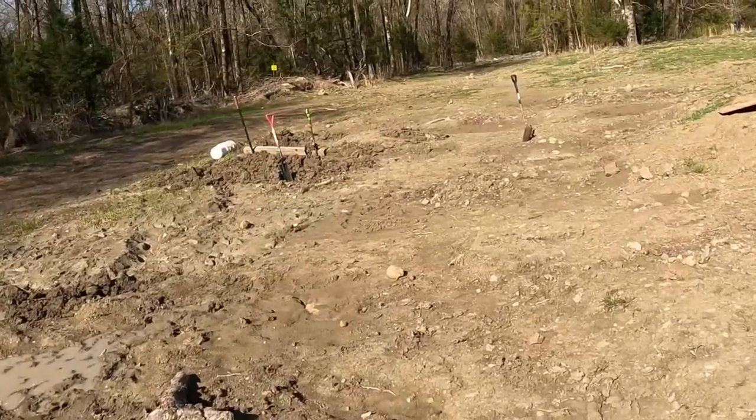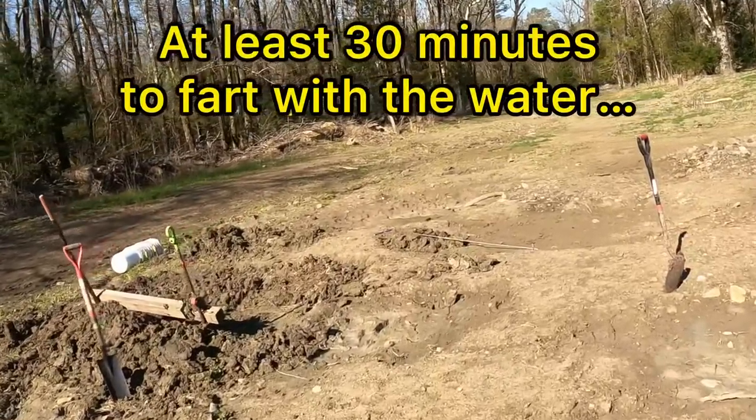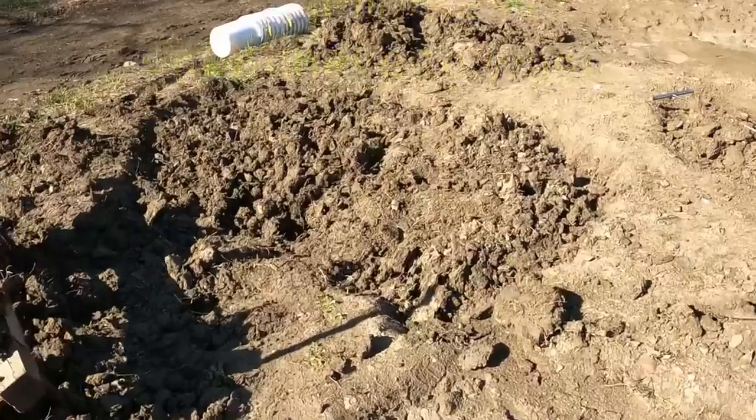All right, I gotta get back over here and start digging. Got about a foot to go and I'll be at the first gravel layer. Hopefully it's the layer I want. That's where I'm at.